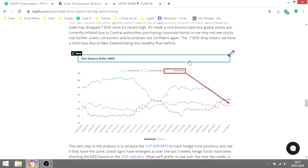What do the COT participants have to say though? So as traders now, we have an overall gist that on a fundamental level, on an economic level, we want to be shorting NZD Japanese yen. But that doesn't mean we just click short straight away. We want to be waiting and confirming and waiting for the best probable time to get in on this idea. And when will that be?